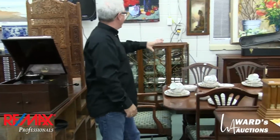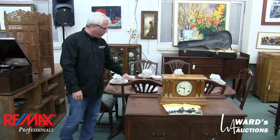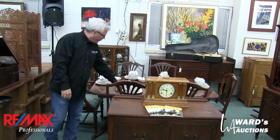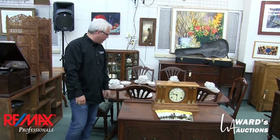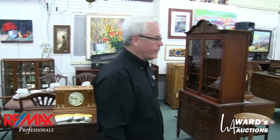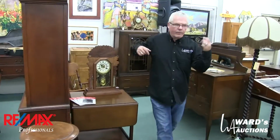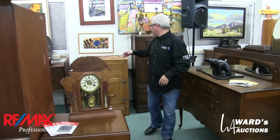Regency style dining set. I'm not going to go back there, it's a bit crowded. Petty point china, there's a setting for 12. There's 12 plate settings, 4 different types of plate, plus cups and saucers, nappies and cereal bowls. This whole suite, I think we sold it as 2 or 3 lots, just to give you a chance, so you don't have to have the whole space for it all.